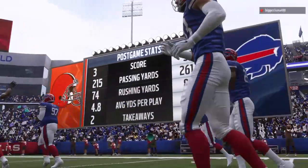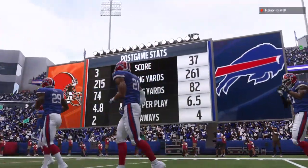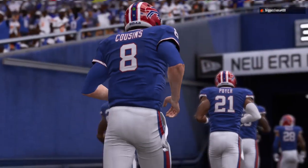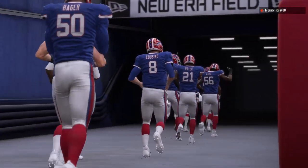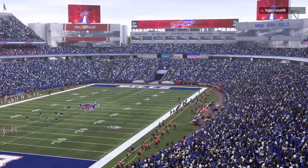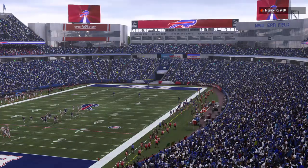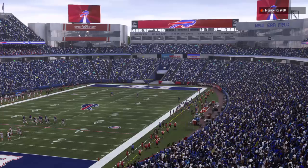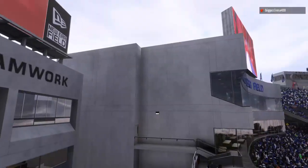So for Buffalo, they move a step closer to .500 as their record improves to 2-3. And they'll be able to enjoy this one through the bye week before they get back at it again. Meanwhile, for Cleveland, they drop below .500 to 2-3 with a loss. And they'll be at home next week for a date with the Seattle Seahawks.